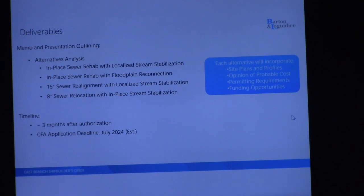For all 4 of these options, they would include site plans and profiles, an opinion of probable cost, and then the permitting requirements and funding opportunities for each of them. And we are thinking that we can get this done in about 3 months after authorization, with the goal to target that CFA application deadline. It's currently not announced, but they are typically due in July.